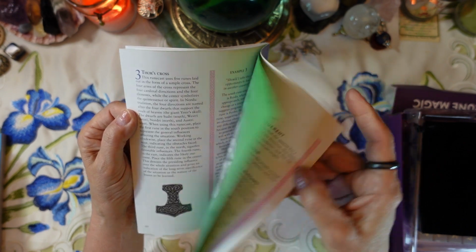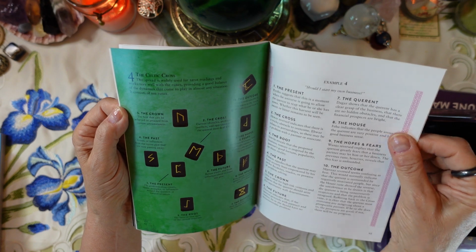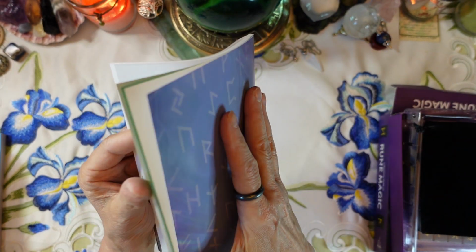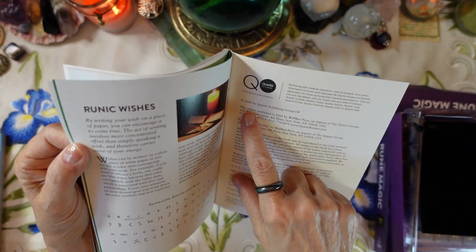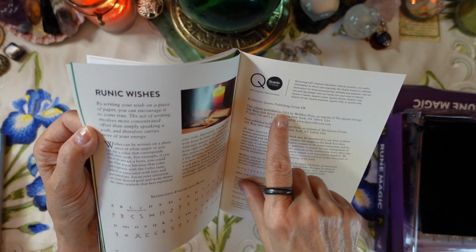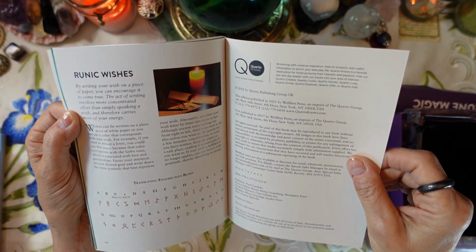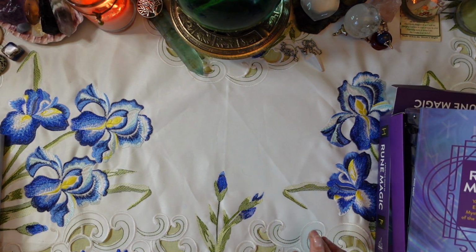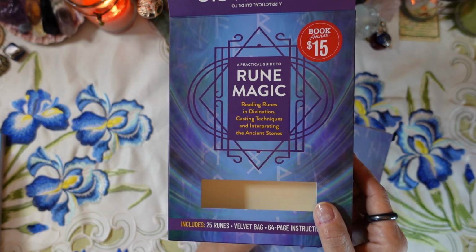And here's another. So this is a super good introduction to runes. The only thing I would say it's missing is pronunciation. And I do have that somewhere. Okay, so this was first produced in 2016 by Quarto Publishing, 2017 by Wellfleet Press. So it's been around for a few years. And I'm sure you can order that online if you want to. Again, that's the Rune Magic kit.